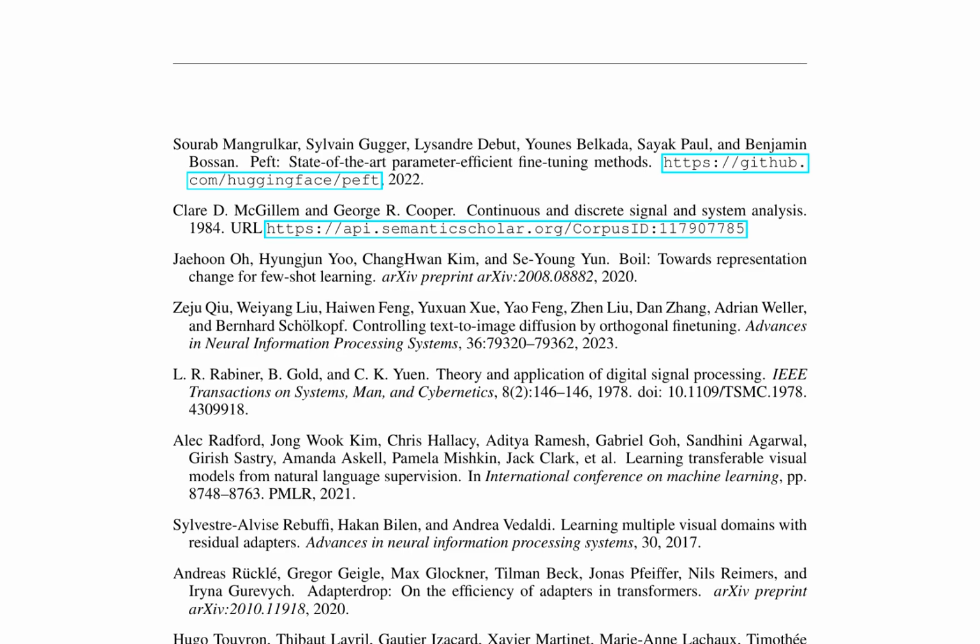This research paper discusses various methodologies and techniques related to fine-tuning in transformer-based models, particularly focusing on the use of adapters for efficient and effective model adaptation. The paper begins by citing several studies that have contributed to the development of state-of-the-art parameter-efficient fine-tuning methods, such as PEFT, Mangrulkar et al., 2022, which is an open-source library designed for fine-tuning transformer models. The authors also reference work on signal and system analysis, McGillem and Cooper, 1984, as well as research on controlling text-to-image diffusion through orthogonal fine-tuning, Qiu et al., 2023.